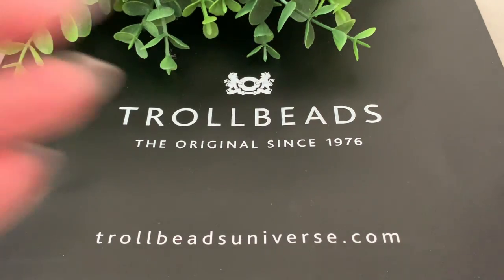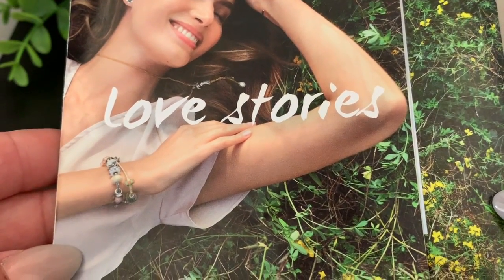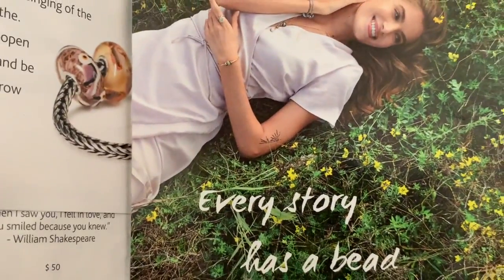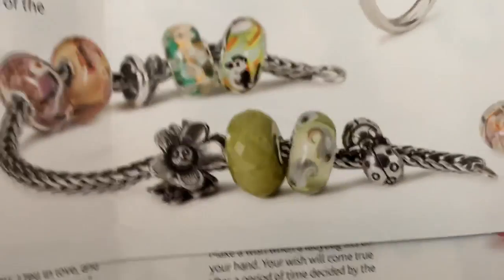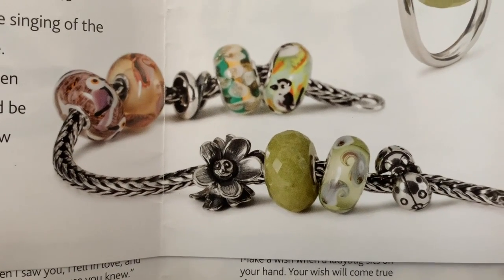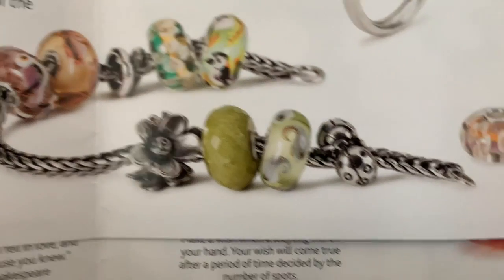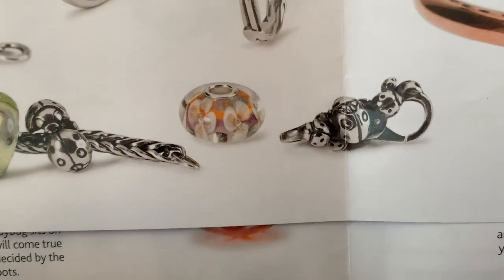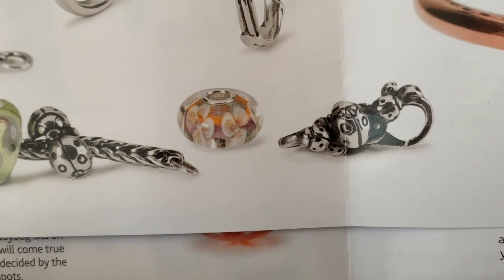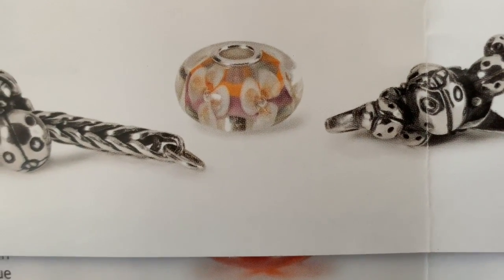Now, they also gave me a booklet. This is related to the new spring collection. It's called Love Stories, and I thought I would explore it with you a little bit. So it says every story has a bead, because that's their slogan. And look at this, my goodness, those glass beads are just amazing. That's the foxtail bracelet that I was talking about, for those of you who don't know. And then this is the clasp that they brought for this spring collection, the Ladybox clasp. Look at that glass bead. I love it, love it, love it.